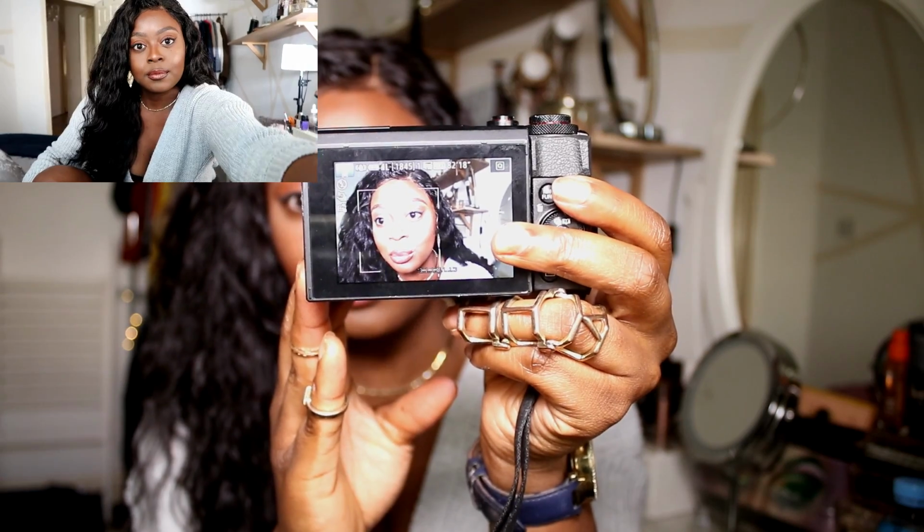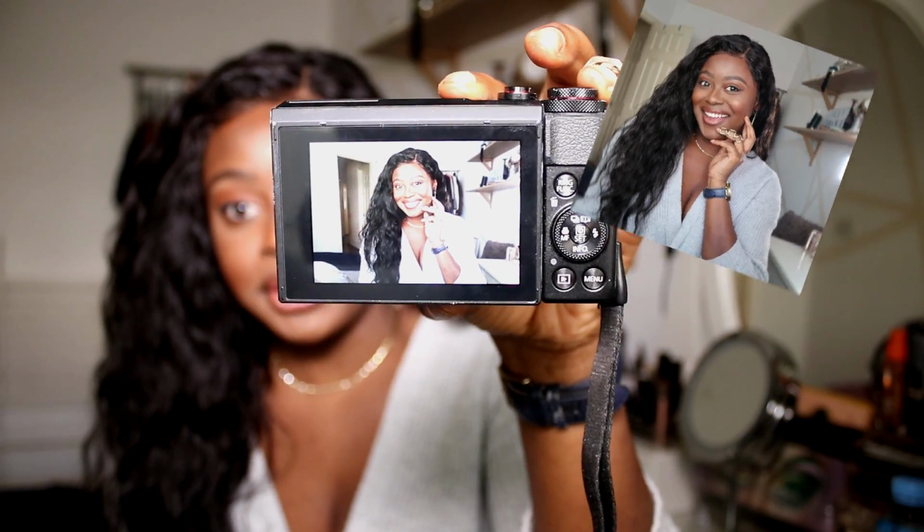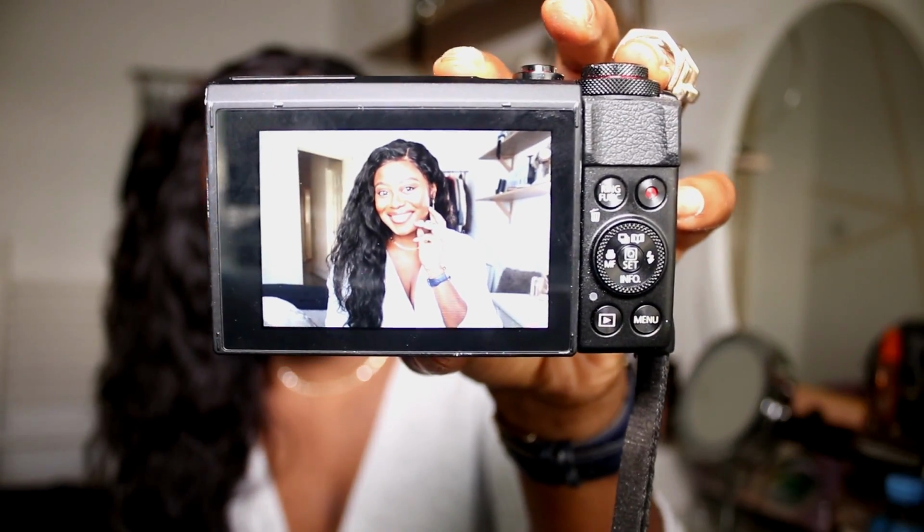It just picks me up in HD. If I show you some of the pictures that I took earlier on today, even for pictures, it just comes out so good. The quality even on the pictures, I hope that is in focus. And again, just like my first camera, it slots into your pocket, super comfortable, is lightweight.